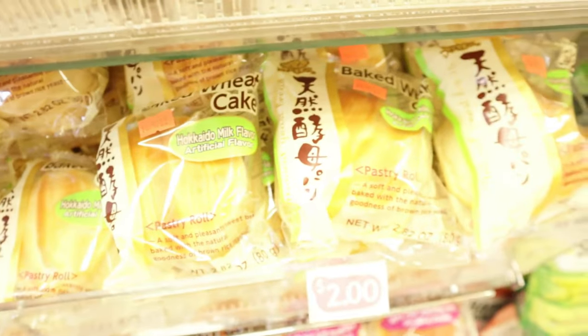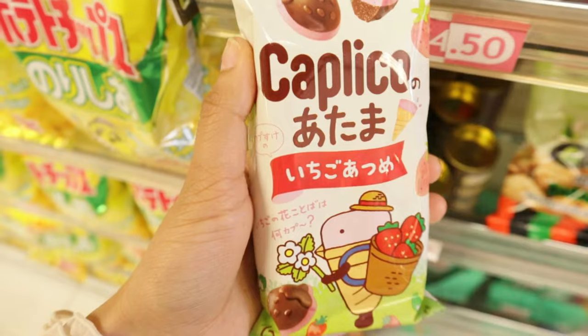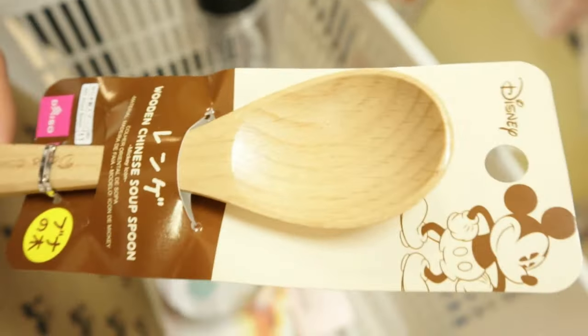My go-to item at Daiso is this milky pastry roll. It's so good, as well as anything strawberry flavored. Look at how cute this packaging is. In the end, I ended up getting these Mickey-themed spoons. I love desserts, so I felt this spoon would be perfect for when I want a sweet treat. My mom and my sisters got matching spoons.